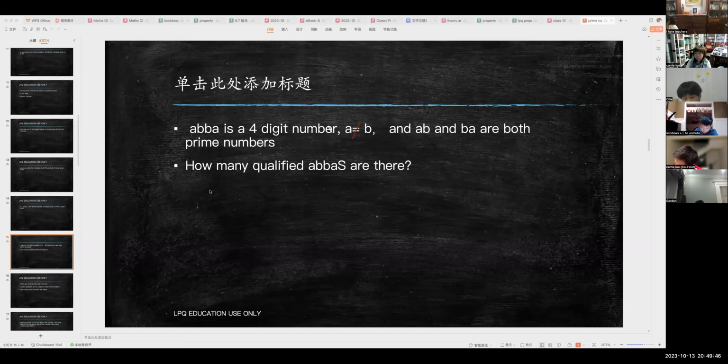Okay, so there are a lot of numbers like that, right? Everybody, let's see. So if you have 17, is 71 qualified? Okay, if you have 13, 31 is qualified, correct? Okay, if you have 11, 11 is not qualified because A and B cannot equal each other, right? You can see 19 and 91, no, because 91 is not a prime. So for starting with 1, you have 17 and 71.